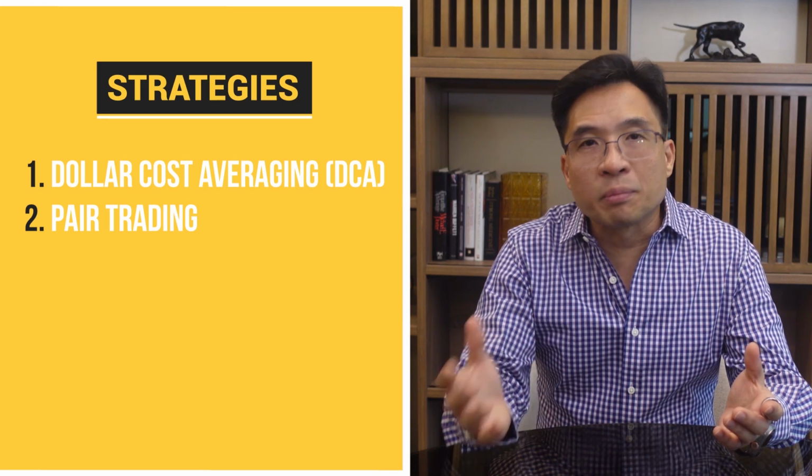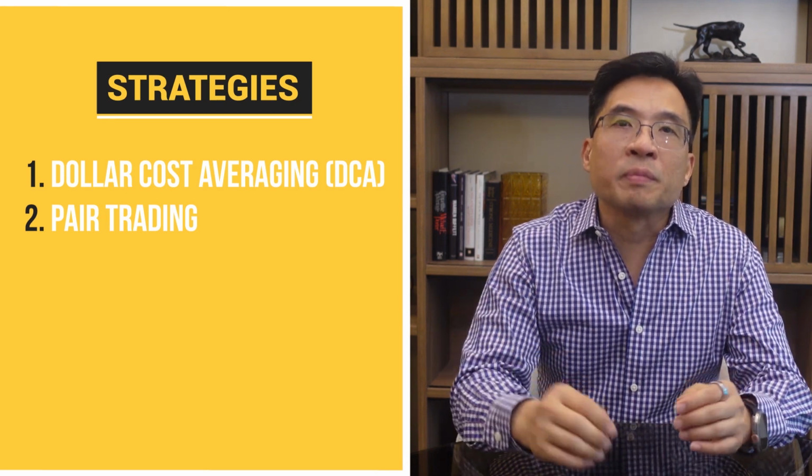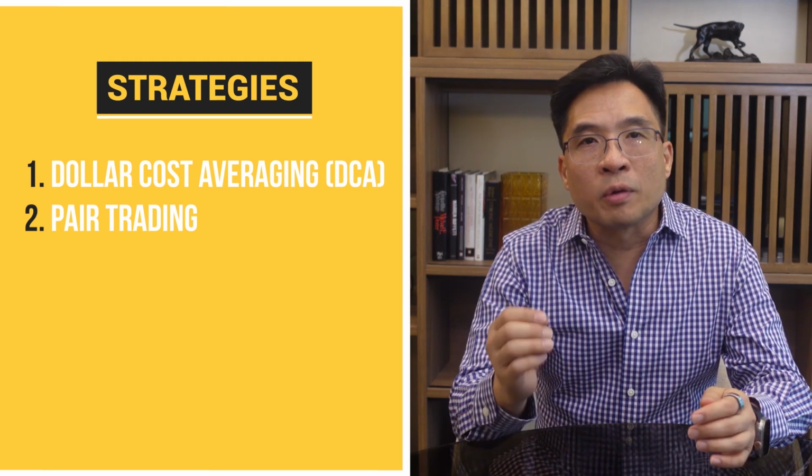2, pair trading. Pair trading involves buying a closed-end fund trading at a significant discount and shorting a similar closed-end fund trading at a premium. This strategy aims to profit from the convergence of the discount and premium. However, it's complex and requires a good understanding of both funds and the market dynamics.